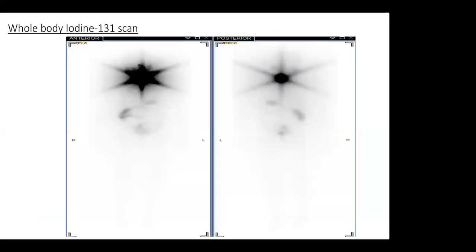Apart from that, we also offer a whole body iodine-131 scan to assess the presence of a residual or metastatic lesion for those who have undergone a total thyroidectomy for a malignant lesion. Okay, so in this case, the patient has already undergone a total thyroidectomy, HPE proven to be well-differentiated thyroid cancer. We will give a therapy and we will do a whole body scan. So the very intense black features that we are seeing here denote that there is a presence of residual disease in the patient.